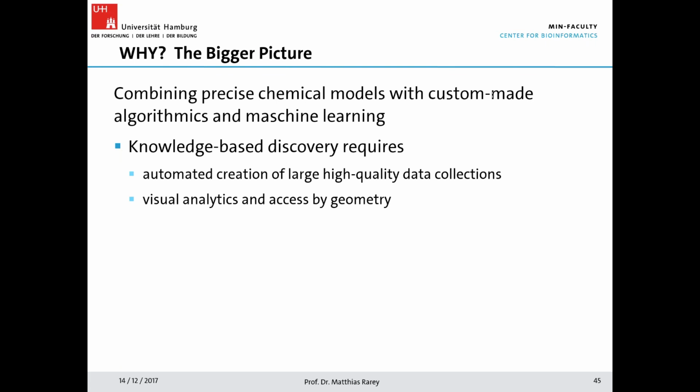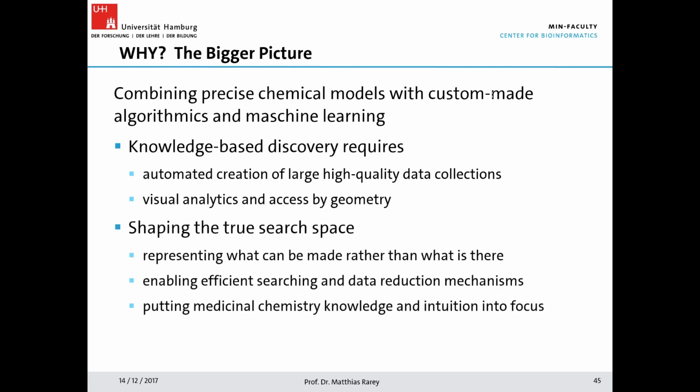And the next thing is that we actually need methods to really get access to this data. We need good visual analytics platforms to browse information, because the amount of information becomes more and more. And this access by geometry I've shown you with Pelican is just a good example that we need good tools to actually get out the information by the questions we really have.